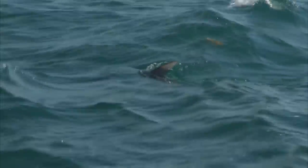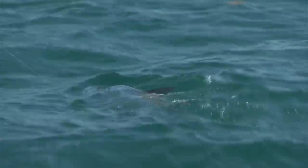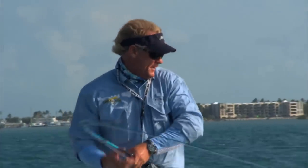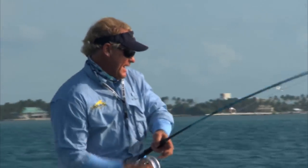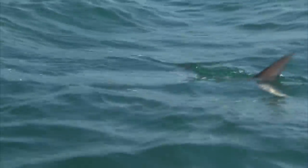I guess my new flats blue fly rod did this one pretty good, huh? I would say so. Tell you, for a 10 weight, this one sure feels like a 12 weight to me. Definitely. But it casts like a good 10 weight. When they're ready, they're ready. And when they're ready, a lot of times they'll just come up and lay on the side of the boat here.